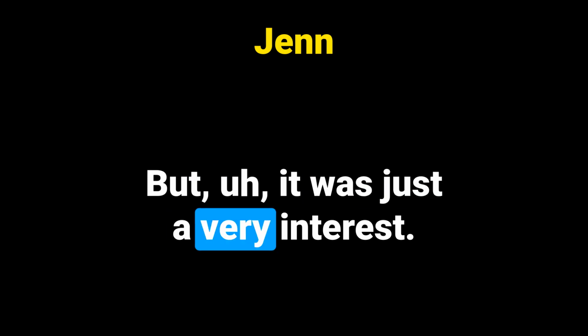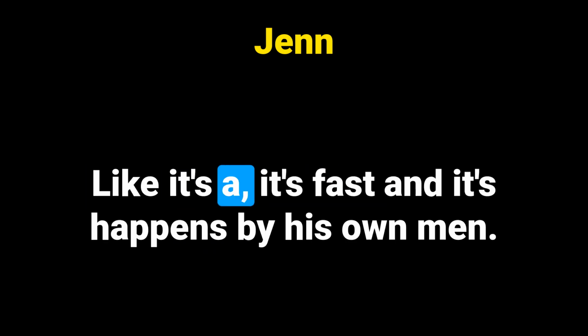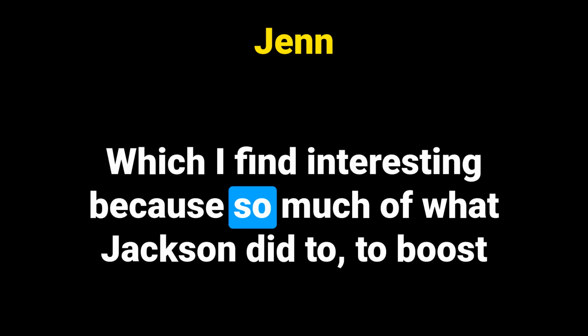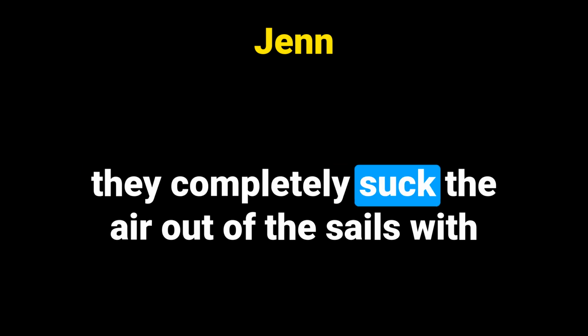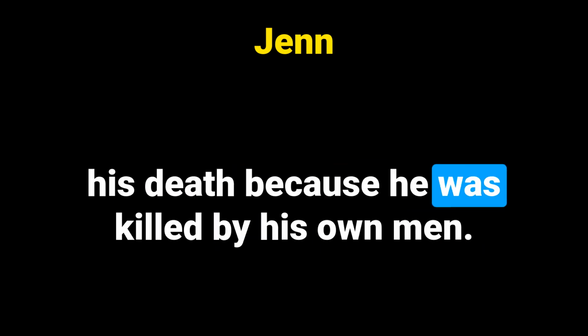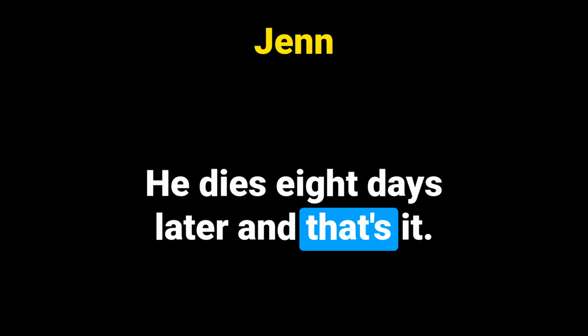But it was a very interesting, quick demise of Jackson. It's fast, and it happens by his own men, which I find interesting because so much of what Jackson did to boost morale and put the air into the sails of his fellow men, they completely sucked the air out of the sails with his death, because he was killed by his own men, his arm amputated, he dies eight days later, and that's it.